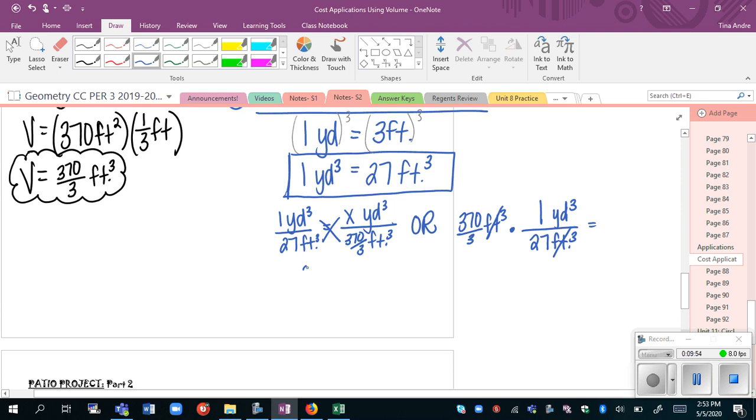So I'm going to just go through and solve this proportion. 27x equals 370 over 3. Divide both sides by 27. And that's exactly what I'm doing here if I multiply this across. I'm doing 370 divided by 3 over 1 times 1 over 27. I'm doing the same exact calculation. So I'm getting 4.5679 cubic yards. Same thing over here.